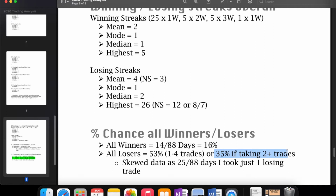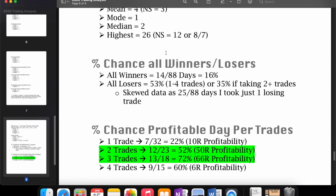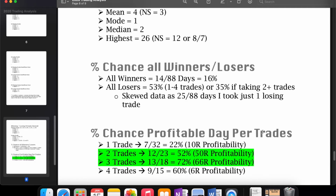So that basically means that if I take 1 trade, the chances are this, right? But if I take 2 or more, I have a higher chance of winning because I'm only gonna have all losers 35% of the time if I'm taking 2 plus trades. Hope that makes sense.